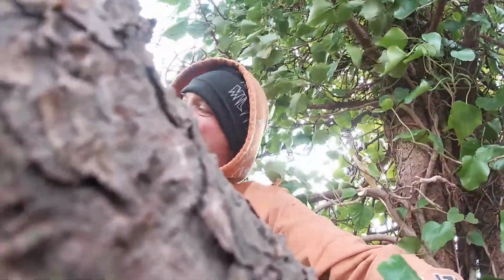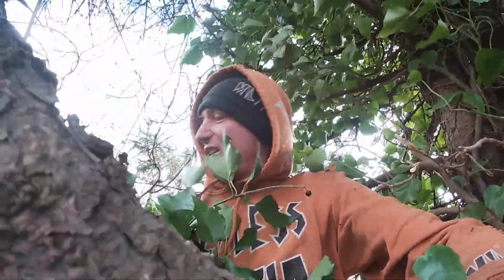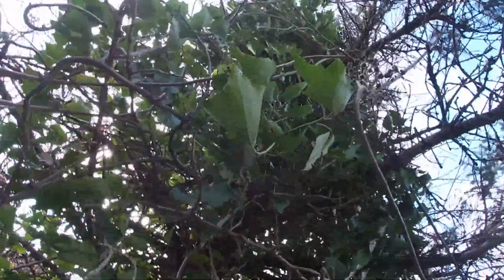Maybe this is the good spot. No, it's got one berry. Throw that down out of the way. Well, this branch has got some green on it. I think I'm gonna be okay. Oh, there's a couple of berries up there. We gotta go up and get those. Looks like we're gonna end up in the tippity top of this tree.